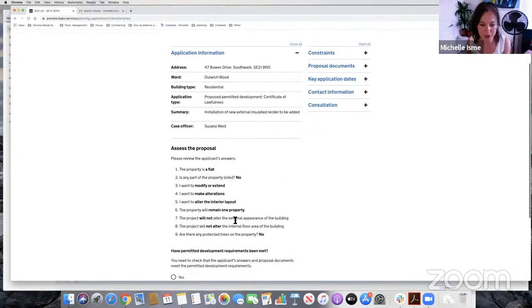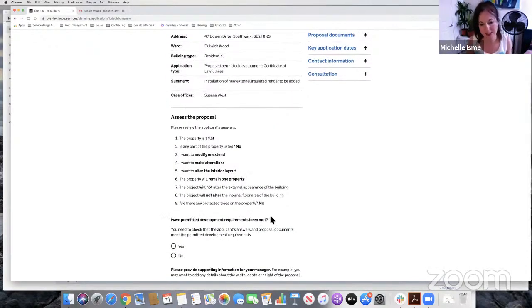So I get a quick overview on this screen, and this is based on taking data from RIPA, which is another MHCLG funded project, and it will actually show more data in here. This is just sample data for the time being, but it would show, for example, if the applicant said that they are building an extension, and it might ask them, is it over 4 meters, yes or no? And it would show their answer to that.